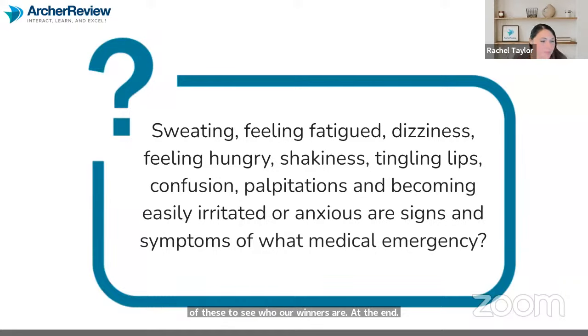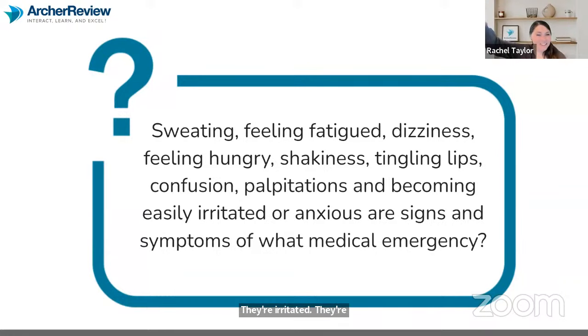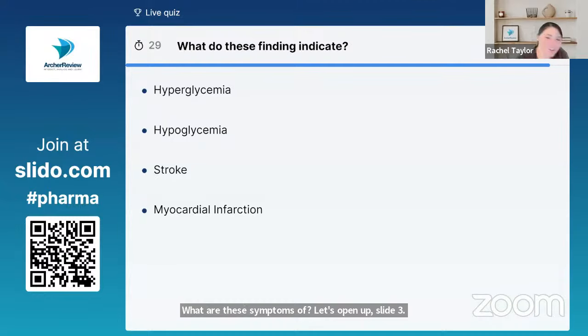So with this one, they're sweating, they're feeling fatigued, they're dizzy, they're hungry, they're shaky, their lips are a little tingly, they're a little confused, they're feeling those palpitations, they're irritated, they're anxious. I know me, if I don't feel good, I get a little irritated, not gonna lie. And these are symptoms of what? Let's open up Slido in 3, 2, 1. What do these tell me? They're shaky, they're irritable. What do we think's going on with our client?